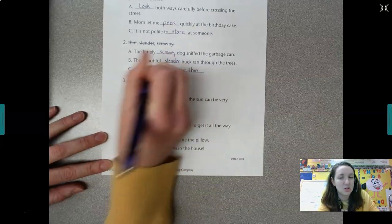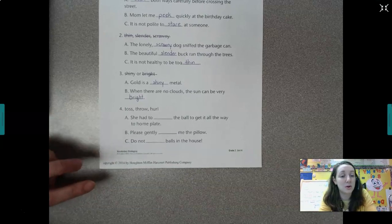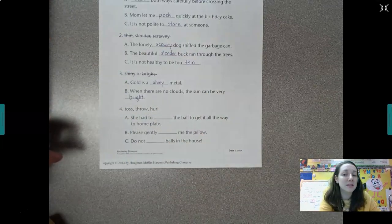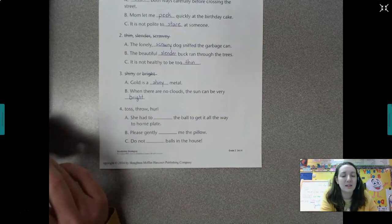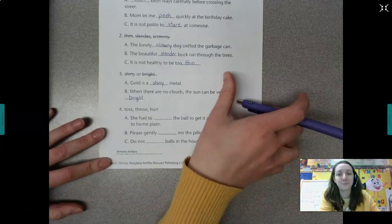The sun can be very shiny. That's not really something that we say. It's not really a word that we use with the sun. So with these different shades of meaning, it's kind of you understanding which words make sense, even though they mean the same thing. Bright and shiny are similar, right? That means sort of the same thing, but you wouldn't use shiny really to describe the sun. You might say shining, but that's not quite the same thing.